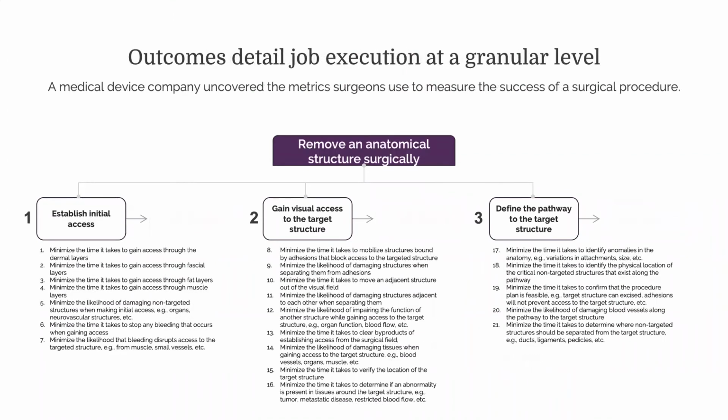I wanted to show some examples of this, and I've done this in other presentations, but this gives you a general idea of all the detailed outcomes that might exist in a step of a job. So if we look at step number 2 here, the job is surgeons who are trying to remove an anatomical structure surgically. Step number 2 is to gain visual access to the structure. Again, it doesn't say how, it's just what they're trying to do. And then how do they measure success along the way? They want to get the job done faster, more predictably, higher output throughput.